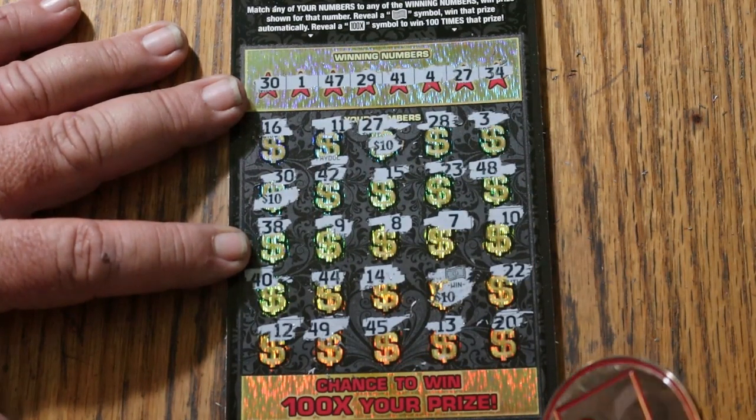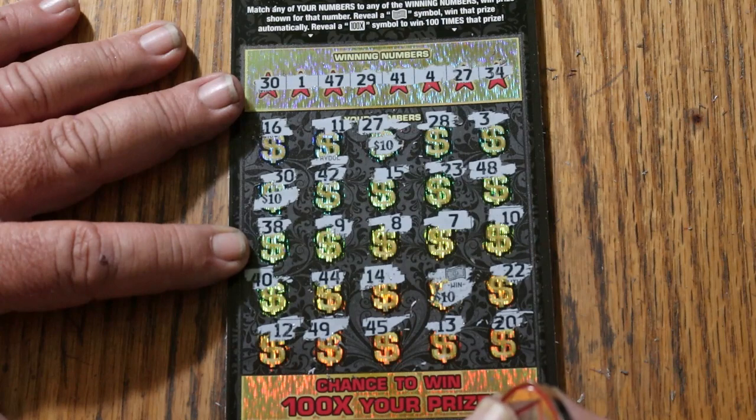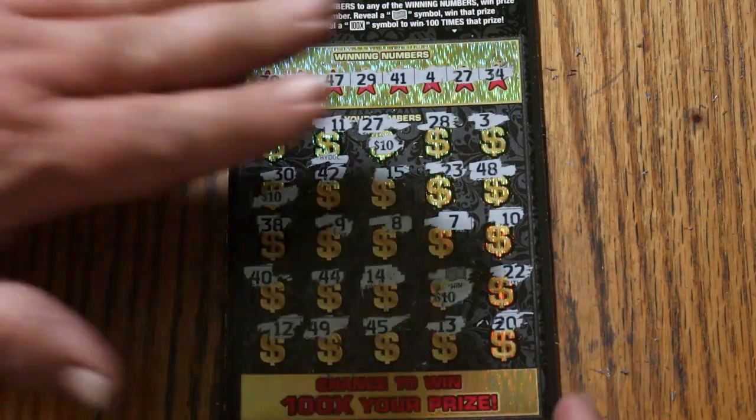Gray numbers with gray background. Stop doing this to me, lottery. You're messing my eyes up. $30. All right.